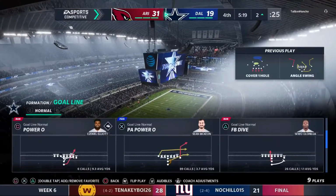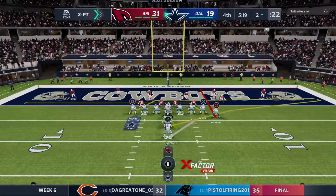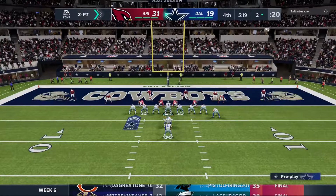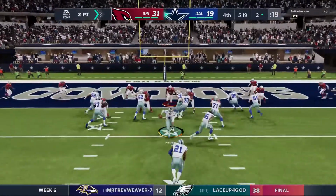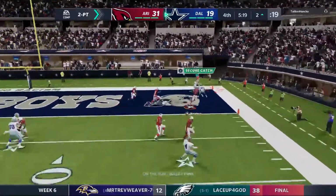Really impressive run after the catch, wasn't it? That was really special by him. But let's face it, in today's NFL, those tight ends are often former wide receivers or maybe even sometimes bigger running backs. They just put them in a position to get a great matchup.